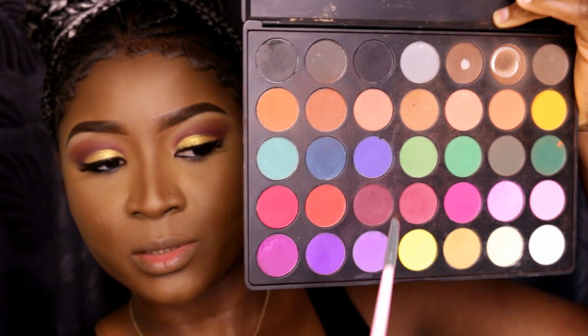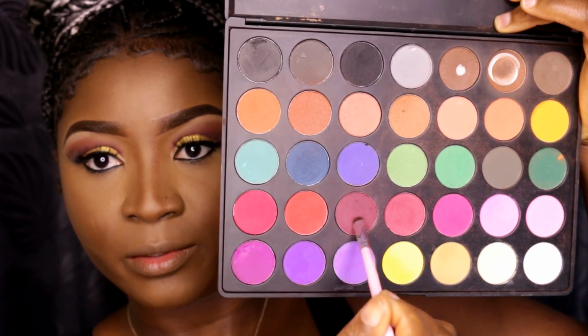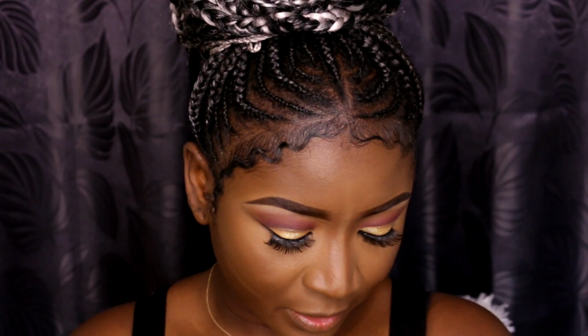And I'm going back into the same Morphe 35C palette. I'm going to use this shade right here to smoke out my under eyes.